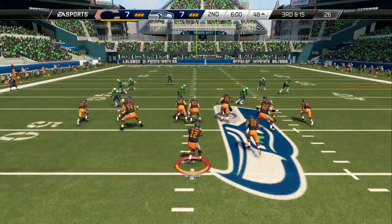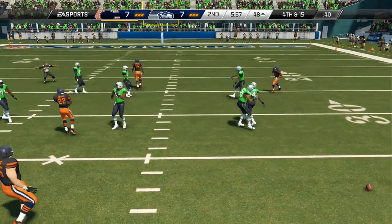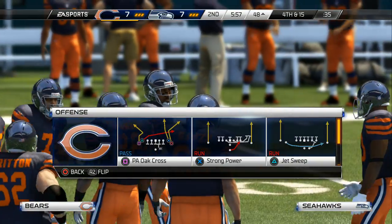Play number 6 coming up on this drive. Tipped away. This defense you're playing against, they're pretty good. So it's fourth down near midfield, punt the football.